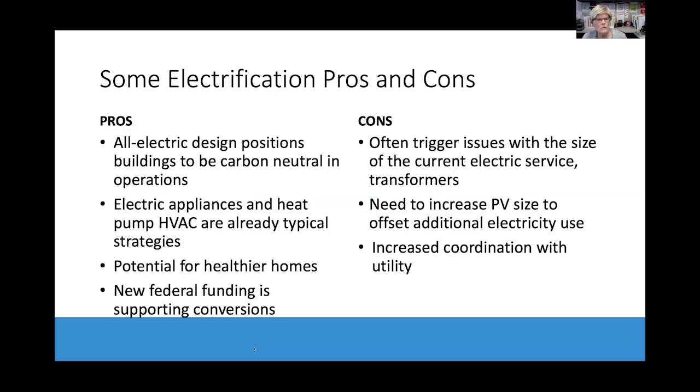So electrification, you know, there are some pros and cons to it. Of course, we're all having to do it, right? So it's not like the cons are going to get us to a point where we say we're not going to do it. But we have to recognize that it's not just a piece of cake to do this. So it is a good thing in that if your building is all electric, the cleaner the grid gets, the cleaner your building gets in terms of carbon emissions. So it's a bit of a working together thing of using your building, seeing what kind of electricity comes from the grid, and getting to a point where you can be carbon neutral.